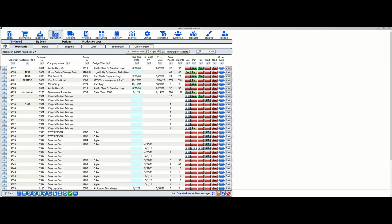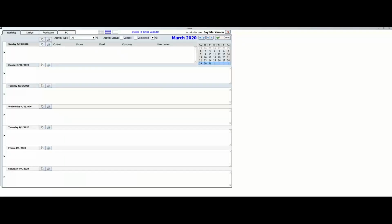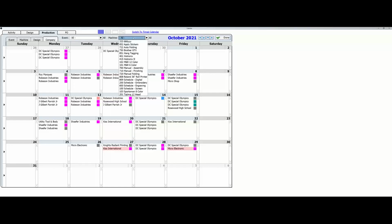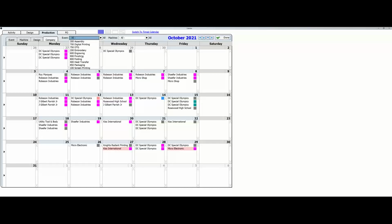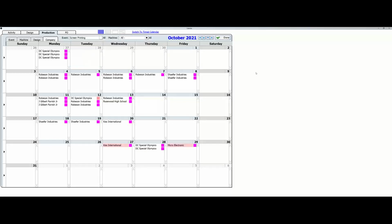But another way you can look at the same information, so the information can be looked at in a queue, if you will, but also could be looked at from a calendar view. So if I go into a calendar view, let's go to our production calendar, and we're looking at a production calendar right now. Now this is showing me for all order types, screen printing, embroidery. I can look at it by what machine I have scheduled. I can look at it by the design I have scheduled, or even the customer. I can also, instead of looking at all machines, pick a specific machine, or I could pick a specific department. So for example, if I wanted to see just everything that I had in embroidery, or everything I have in screen printing, or everything you have in pad printing, however, you can set up all these departments properly.